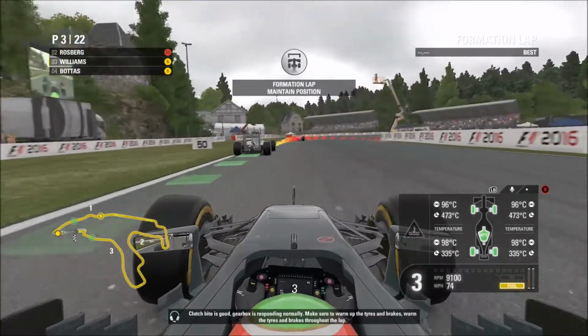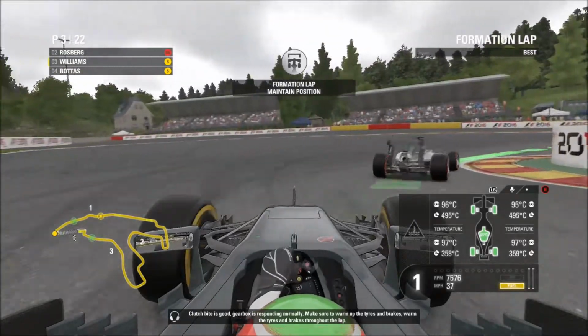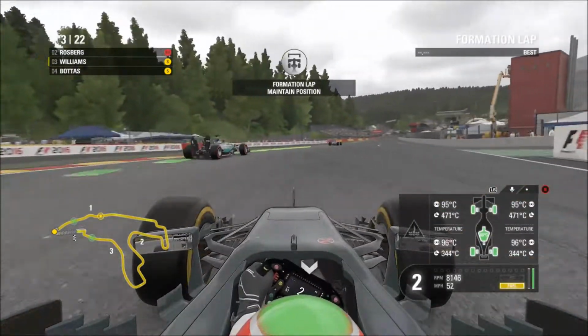Is responding normally. Make sure to warm up the tyres and brakes. Warm the tyres and brakes throughout the lap.